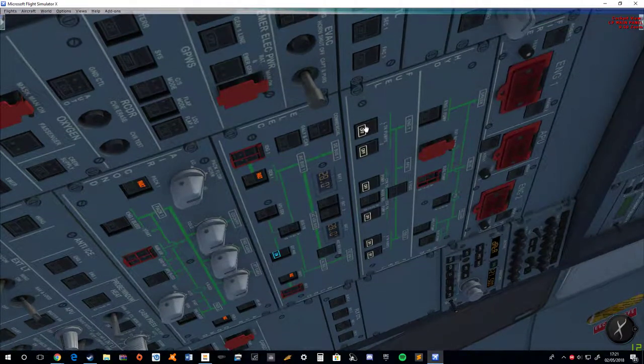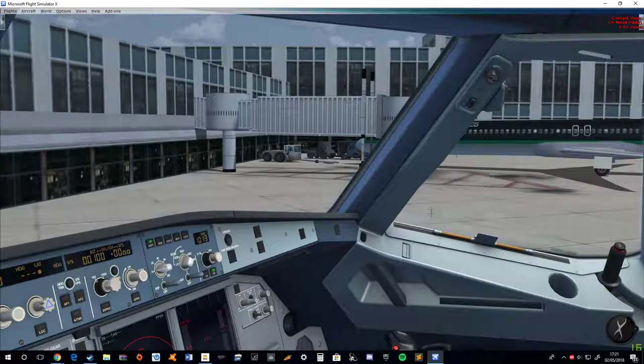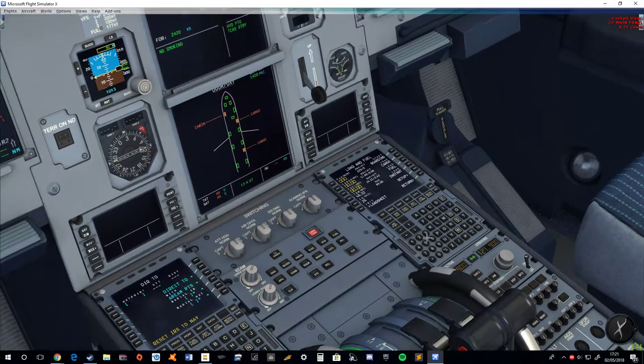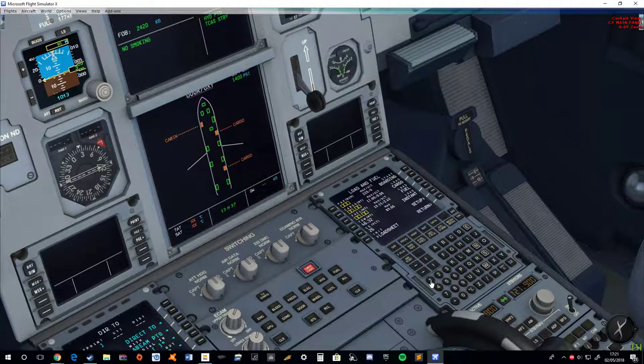Set on. Hydraulics. Is checked. Accubrake pressure. Set. Ground proximity warning system. On. And, electronic flight control system. On. Set to nav. Emergency equipment. Is checked. Checklist complete.